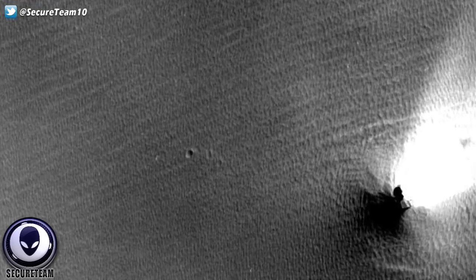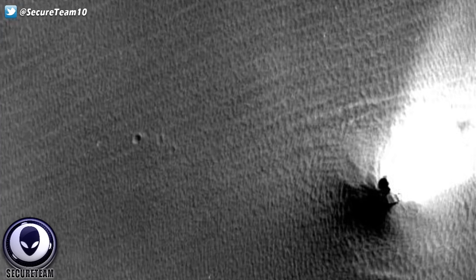Here we have a very mysterious image that was found recently of what looks like an object that is self-illuminating itself, or illuminating the surface, almost as if it's shining a light onto the Martian surface. Let's go ahead and zoom in here.